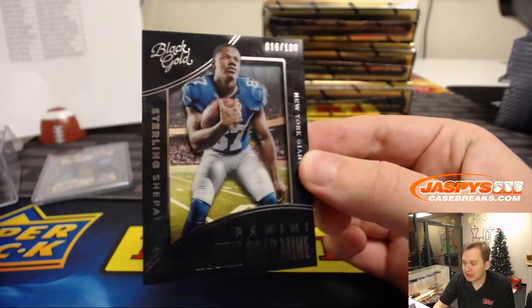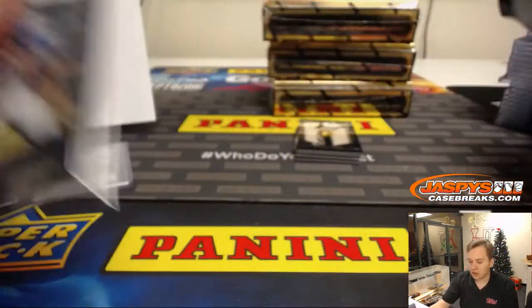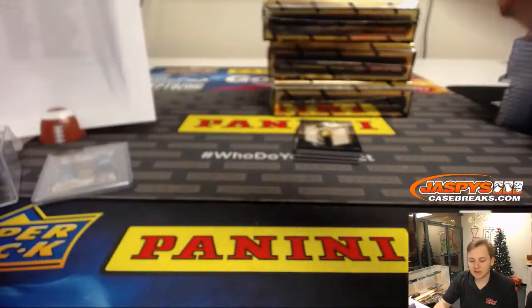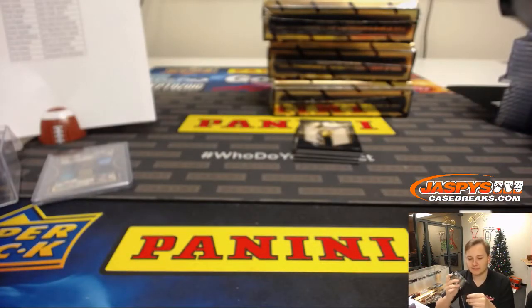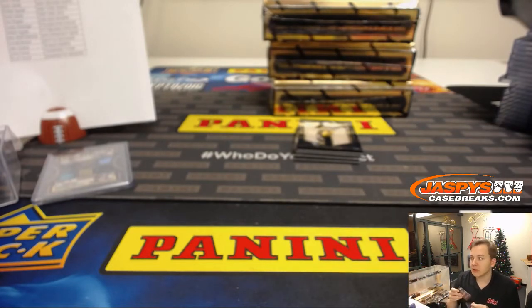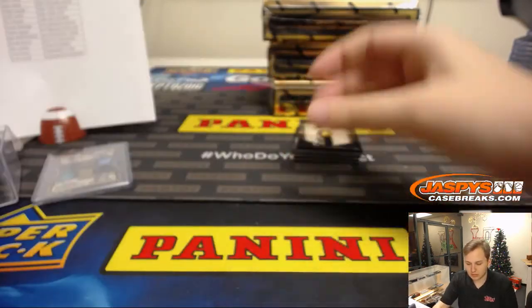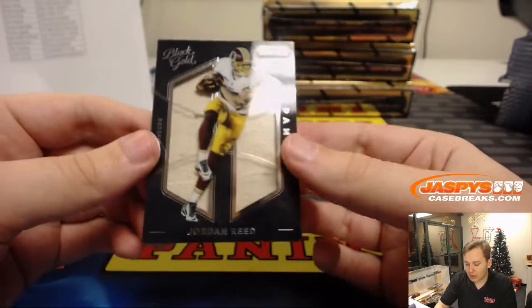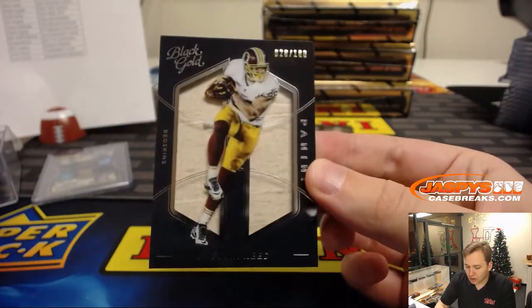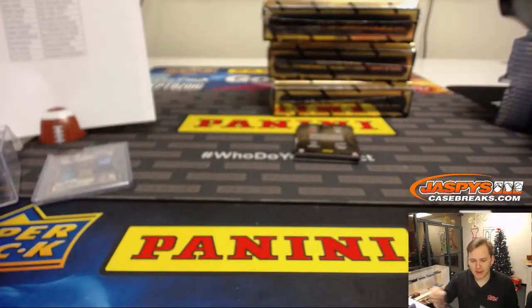All right, we got 16 out of 100, Sterling Shepard. And I like these 3D cards, too. Shadow Box, New York Football Giants. I think this is a 180, actually. Yeah. Who grabbed the Giants? Robert A. did. There you go, Rob. Nice. We got number 100, Washington Redskins, Jordan Reed. Scott V. with the Redskins.